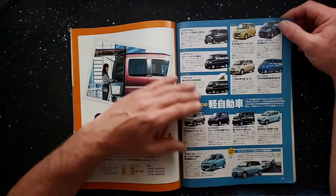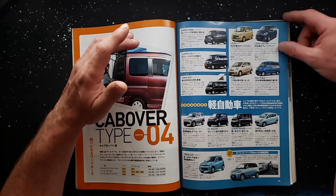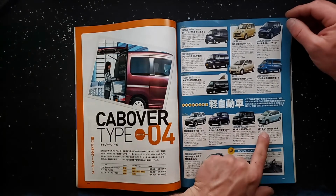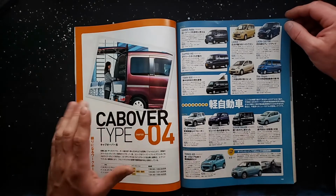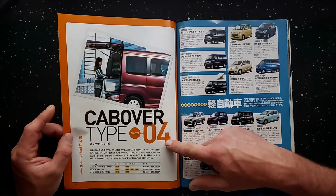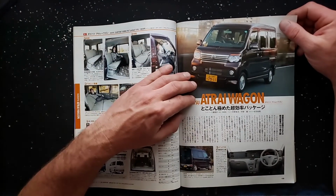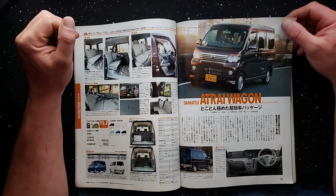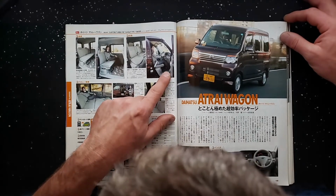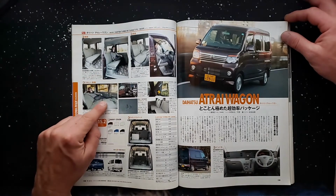Goodbye. The Vamos Hobio, Subaru Terios Kid, the Carol. Okay. Few little things there. The cab over type. Maybe we'll get to see our lovely lady again over here. Cab over type. Chapter 4. The Atrai wagon, they had a try. Yeah, I don't hate it. I don't hate it. What have we got? Can't see her feet, but it looks like a flat. Can't see her feet. No shoes.